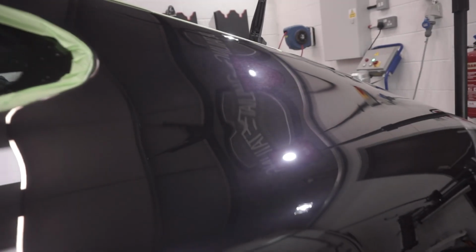So, little update on the Porsche. Cutting is pretty much complete, and what a result we're getting so far. Incredibly clear. Managed to remove a lot.